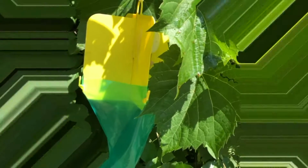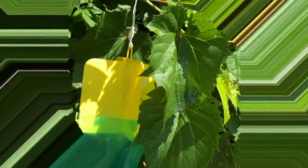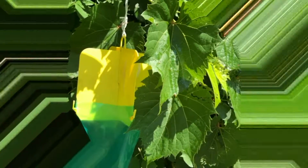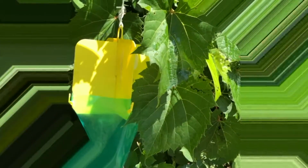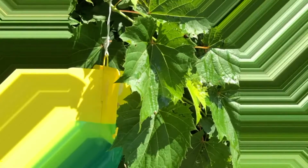Also, you can do milky spore, spray that, and it will attack the grubs while they're in the soil and growing. There's also some nematodes that you can use, and you spray that probably 3 times a year, and the nematodes will end up multiplying, and then they will actually feed on the grubs as well.